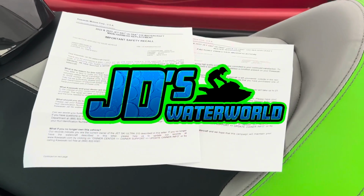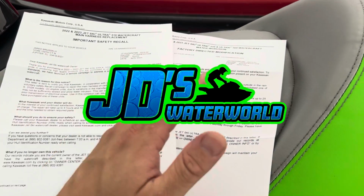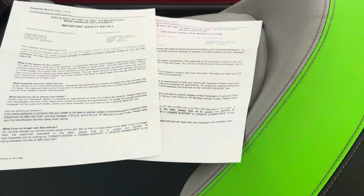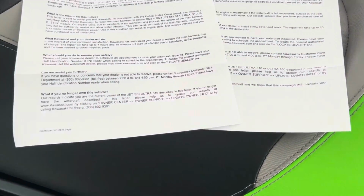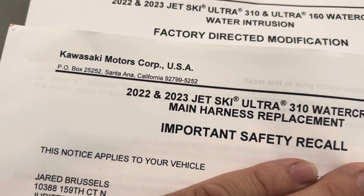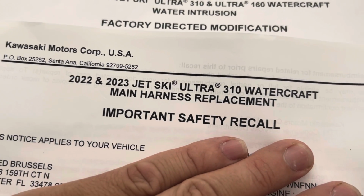Hey guys, JD here, and I just received a recall notice and a factory directed modification notice in the mail for my Ultra 310. So I'm going to show you guys what's in both of these letters.